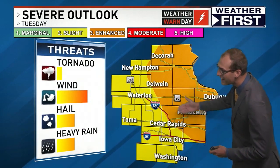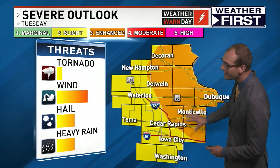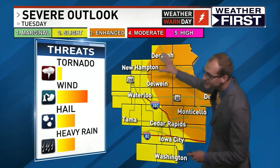We do have that level 3 risk, an enhanced risk for severe weather. That's mainly up here in northeastern and eastern Iowa, but the entire area will be under the risk tomorrow. Main timing appears to be after 5 o'clock tomorrow evening, and the main threat will be damaging wind gusts. I wouldn't be surprised if we do see storms produce wind gusts of 70 to maybe 80 miles an hour, something we have to watch very closely.